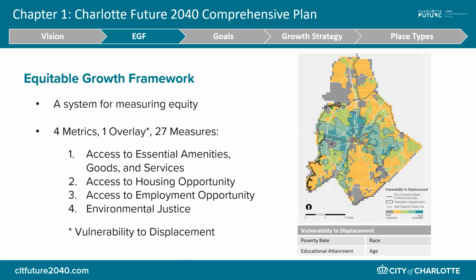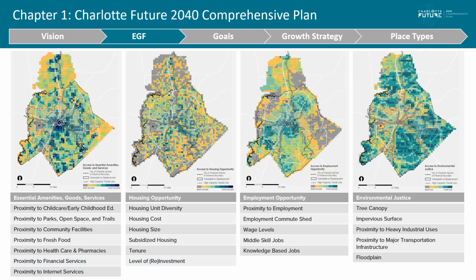Once the vision was defined to become more equitable in the future, we had to develop a system for measuring existing equity or conditions as a way to monitor future efforts. The Equitable Growth Framework is a system that employs 4 metrics and 1 overlay to evaluate current equity conditions. The map shown here illustrates the vulnerability to displacement overlay, which identifies residents in most need of assistance or threatened by potential change. Shown here are the 4 metrics which define equity.